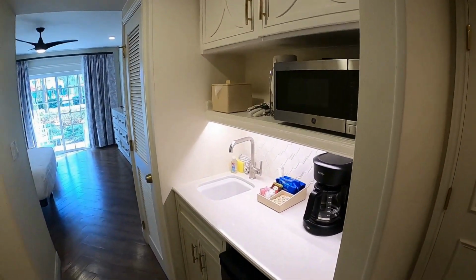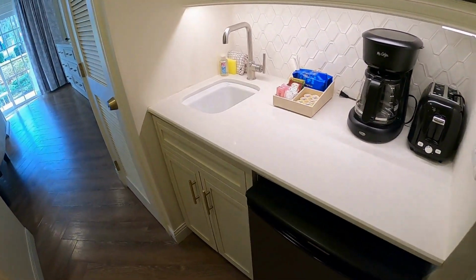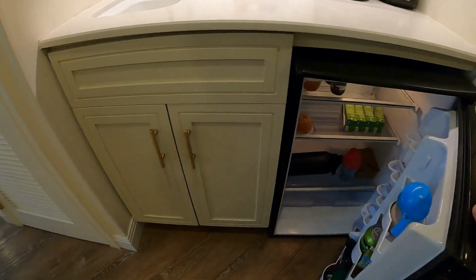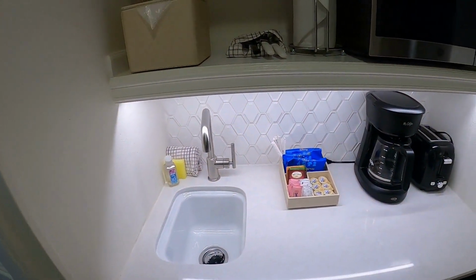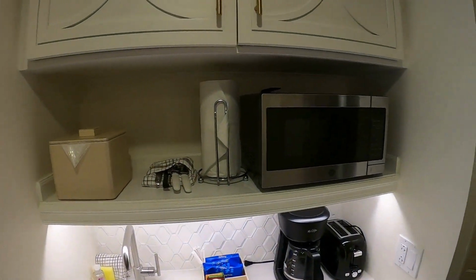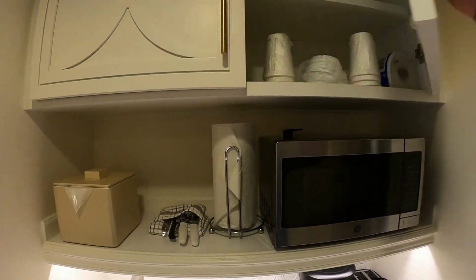Here's the kitchenette area. Mini fridge. We've already put some stuff in. You know, sink, dishwashing soap, kind of typical DVC villa.